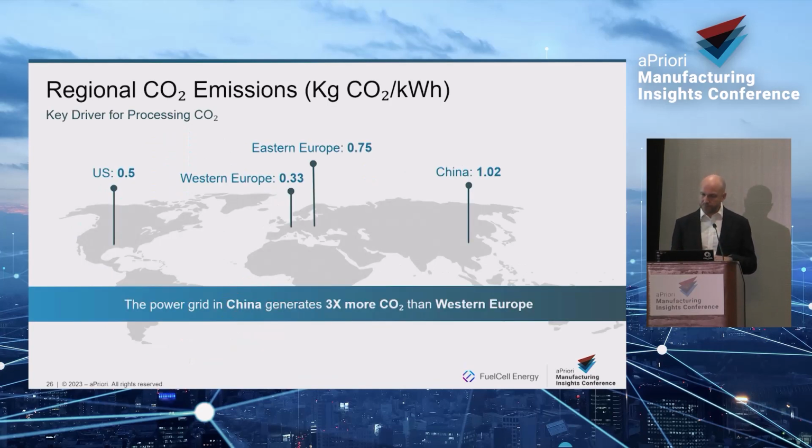Then when it comes to regional CO2 emissions, it's often from the power grid, and there's a huge range from different countries as to where that electricity is generated. So whether it's hydroelectric, nuclear, coal, natural gas, we heard that a lot in Peter's keynote this morning. That's going to really make a big difference to your manufacturing process carbon.